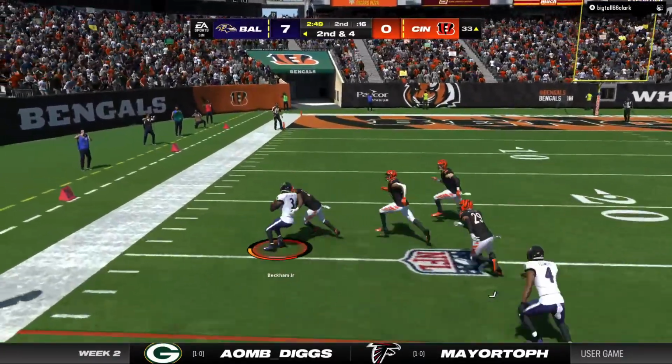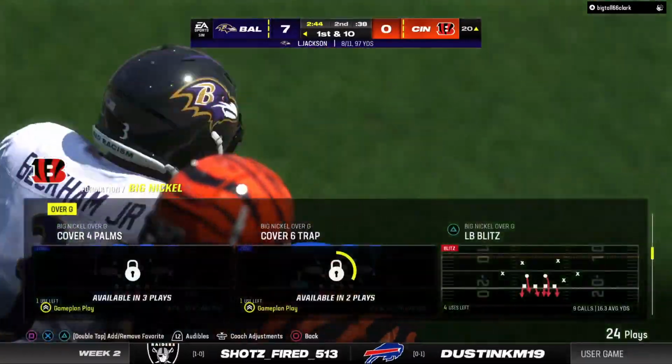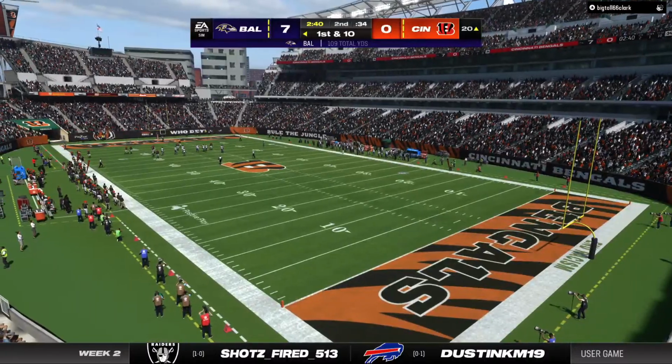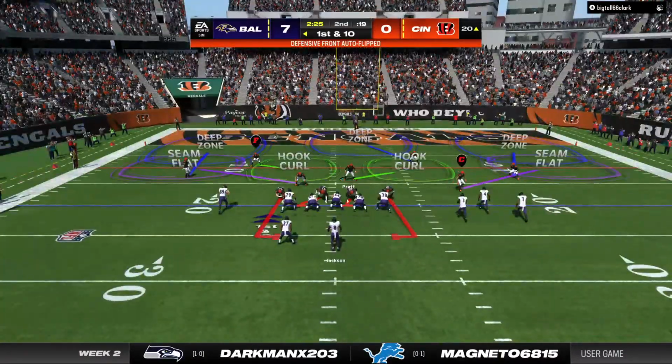A quick throw complete out to Beckham. And they'll get this one down to about the 20-yard line. 3rd catch of this first half for him, and this one is a 1st down. 13 yards. 1st down, Baltimore.